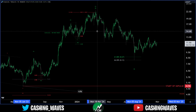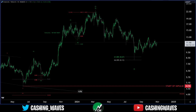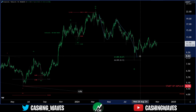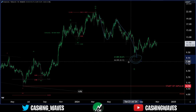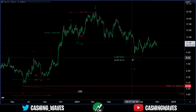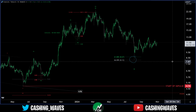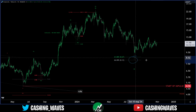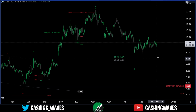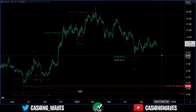Now, after that, we look for a correction between the 50 and the 786 of the entire move to the upside, this 5-wave move, which we got right here. I mentioned this in a lot of videos. Look at your golden zone trade. 618, stop at the 66. You'd still be in that if you had a buy order set there all the way from back in time over here. Now, that is the ideal trade setup for the algo trade. That's not necessarily an Elliott wave trade, but I usually take those on a larger time frame when I can.